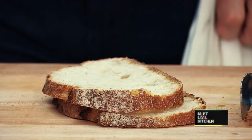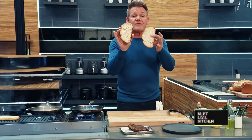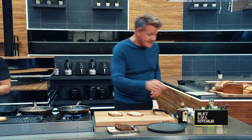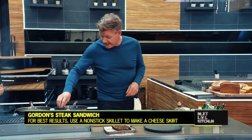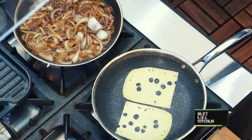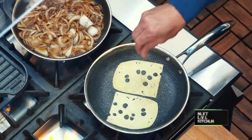Okay, I've got my sourdough bread, but how do I elevate that? I've got some beautiful Swiss cheese. It's going into my pan and I'm just gonna get that melting. Now I love this trick, trust me. A touch of salt, a touch of pepper, and watch what happens to that cheese again.